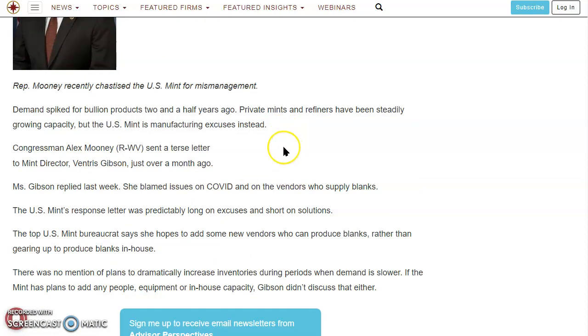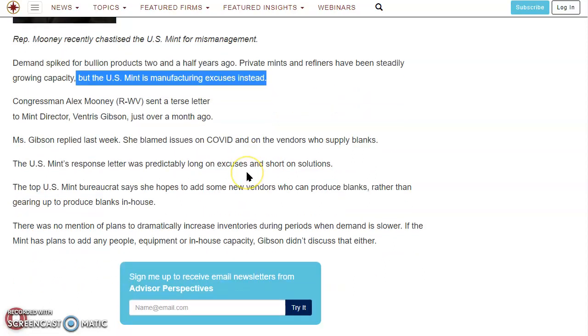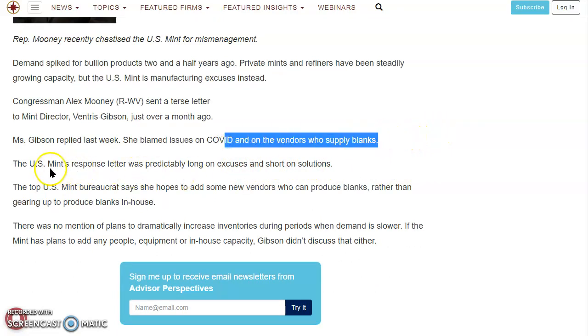So that's interesting. Now it says here, demand spiked for bullion products 2.5 years ago. Private mints and refiners have been steadily growing capacity, but the U.S. Mint is manufacturing excuses instead. Wow, that was a shot across the bow. Congressman Alex Mooney sent a terse letter to Mint Director Ventris C. Gibson just over a month ago. Ms. Gibson replied last week. She blamed issues on COVID and on the vendors who supply them blanks. That's, I believe, the Sunshine Mint.